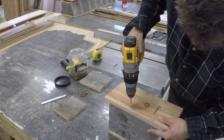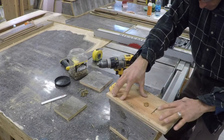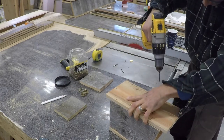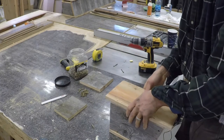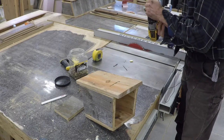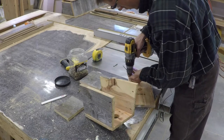There's a pilot hole. There's a pilot hole. Get those lined up. Good. There we go, so we've got our four pilot holes already drilled. We'll replace the drill bit with the star bit and get our holes filled with our screws right quick.